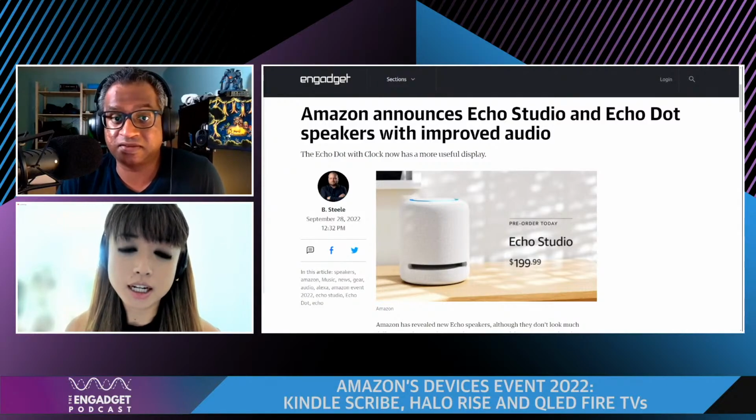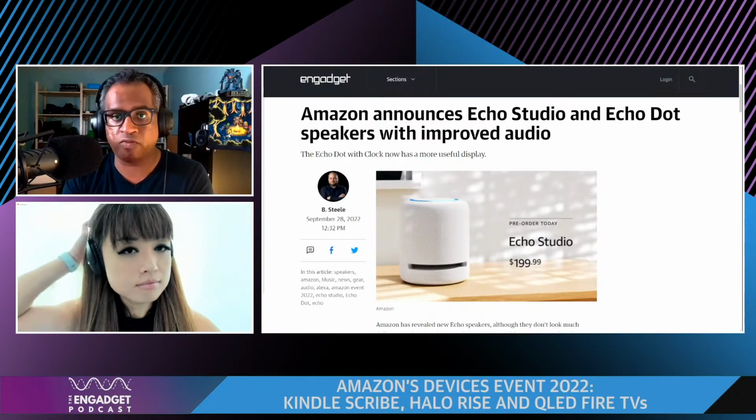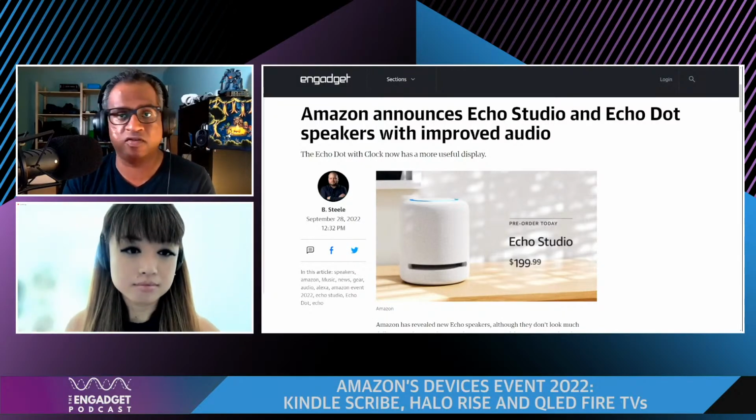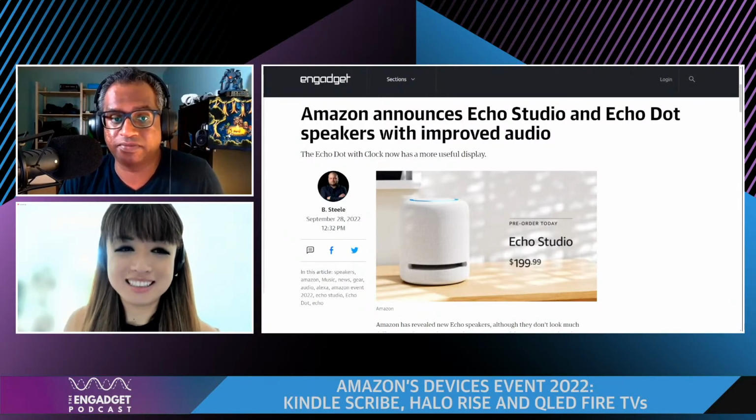I also want to point out that the Echo Studio costing just $200 is pretty impressive. That's a good deal. That's also kind of why I ended up getting it. I think I also bought it on sale. So hold out for sales if you guys like any of this stuff. But the Echo Studio, as a centerpiece speaker that you just want to throw music to, or a podcast, or just talk to as an Alexa device, sounds incredible.